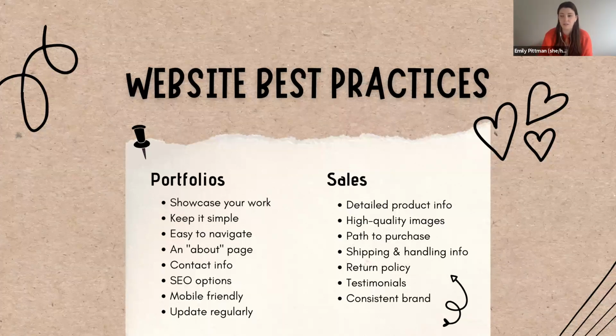And updating your work regularly. I try to do it in chunks. It's one of those things that can feel so daunting. We'll talk a little bit about how to make it feel less daunting, but it is important.